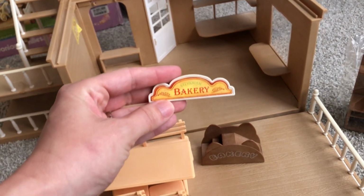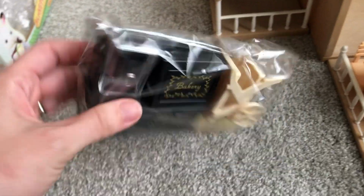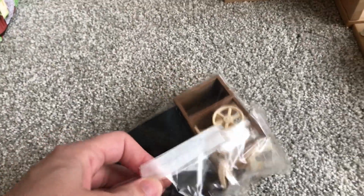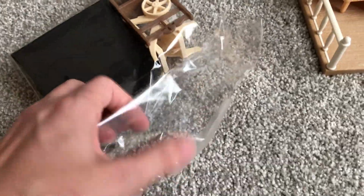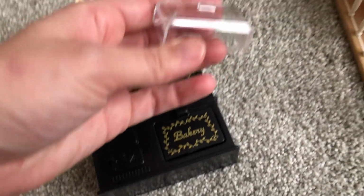And we'll figure out what to do with this. Like I said, if you know what to do with it, put a comment. Okay, so let's open up this oven and serving cart, and looks like there's a little station for trays there too. How beautiful is that oven?